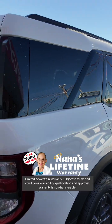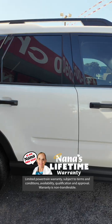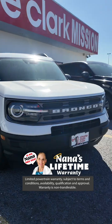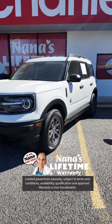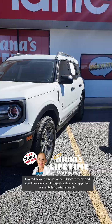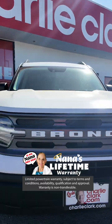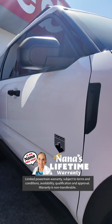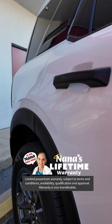Let's take a quick walk around it. Look at the rims, look at the boxiness of it. The roof racks up on top make it very, very nice. And this is the Big Bend, guys. This is a 3-cylinder turbocharged vehicle, so really affordable and economical. It has this signature Bronco grille up front with the LED lights. You cannot go wrong with these vehicles. Very well designed. A lot of people like them due to how high they are off the ground and the things you can do with these types of vehicles. Of course, your roof racks, everything like that makes it very, very neat.